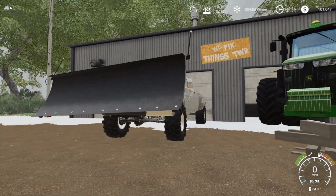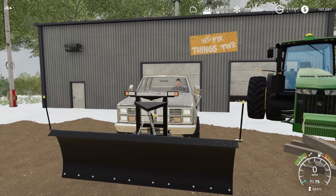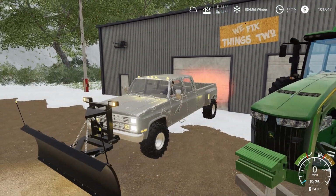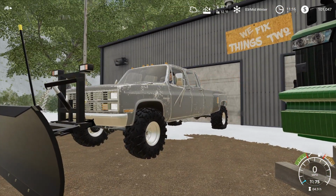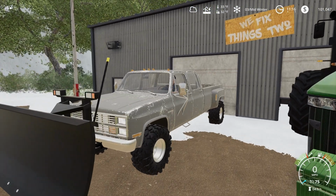This thing is awesome. Yeah, drop this blade down. Nice. Get some lights on this thing. Get all those lights out there. Look at that. Oh, what an awesome job. I'm digging it. I'm definitely digging this. All right, well, let's get this thing home.